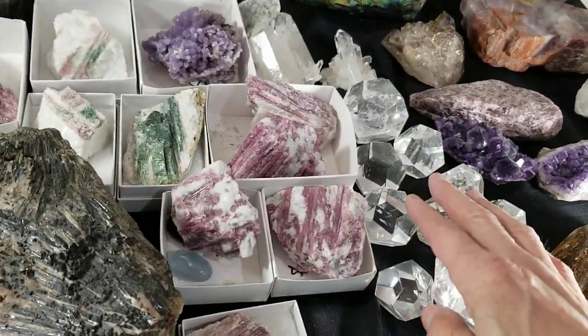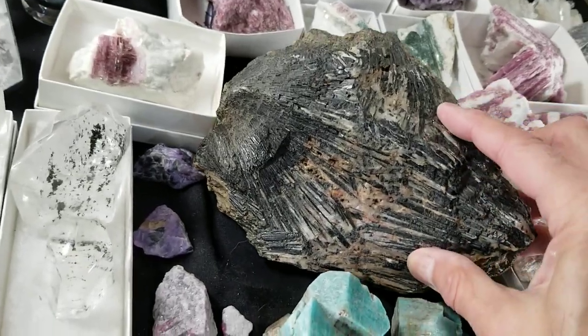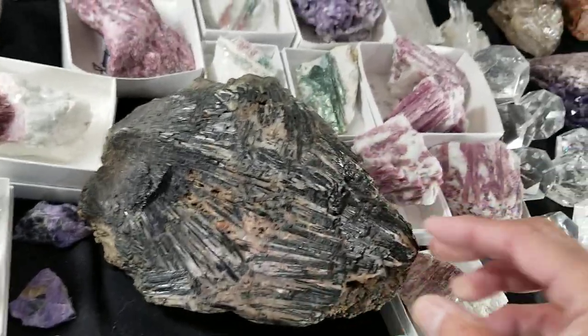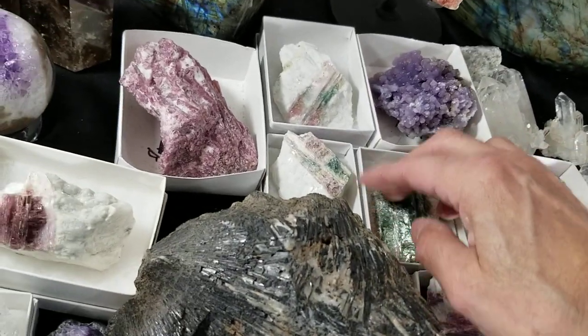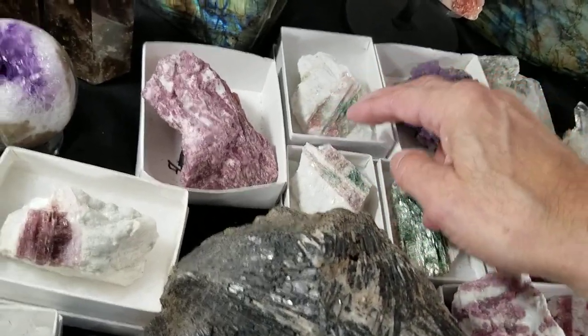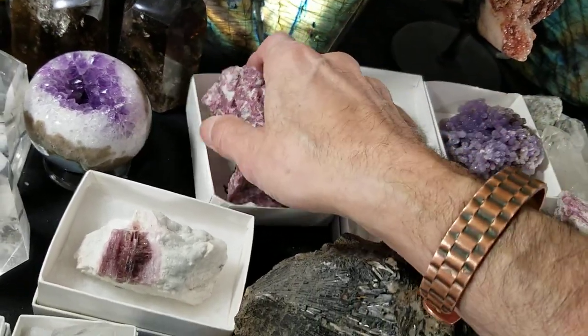We have some quartz dodecahedrons, 12 sides. Another piece of that black tourmaline, just shimmering. The whole thing shimmers. This is pink tourmaline in quartz. This is other colors of tourmaline and feldspar quartz. This is another piece of the pink tourmaline quartz, but it's almost solid pink tourmaline.